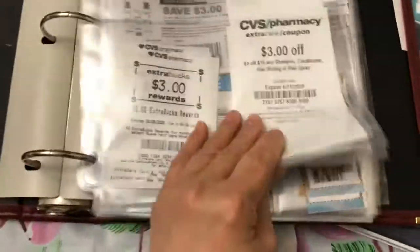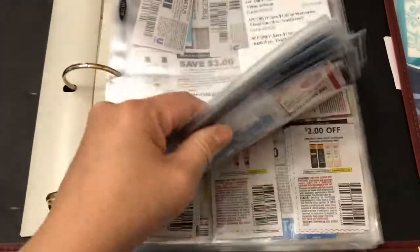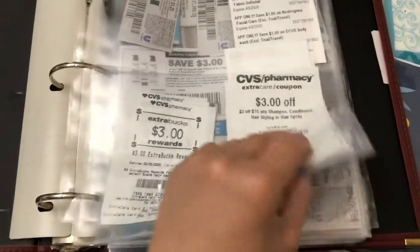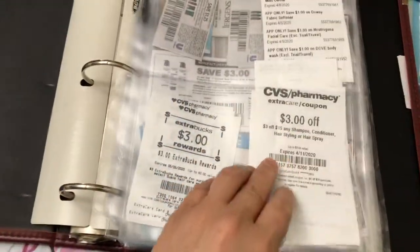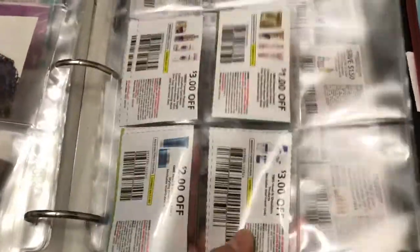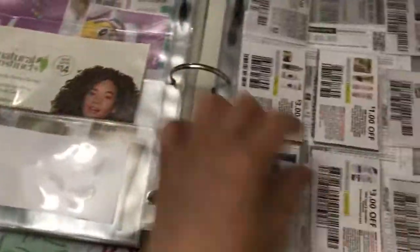This is like 50 pages that I bought, this sleeve, on Amazon. The name of the brand is Hobby Master. I like the way how thick it is, and they have different styles like this one. You can print six of this, and you can just insert it back to back.